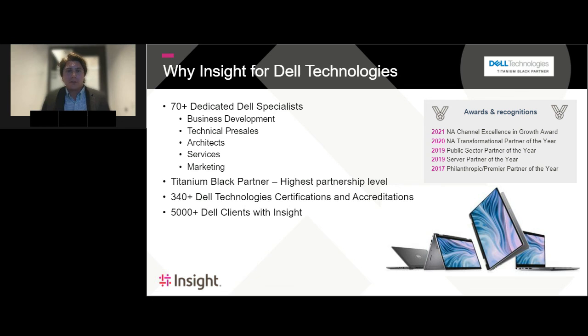We can talk to them. They have all their information on their specific product lines. And a really great partner of ours, and we're really happy to have them included in this Windows 11 presentation here today. I did want to highlight our partnership level, and you'll see this consistently across the board.